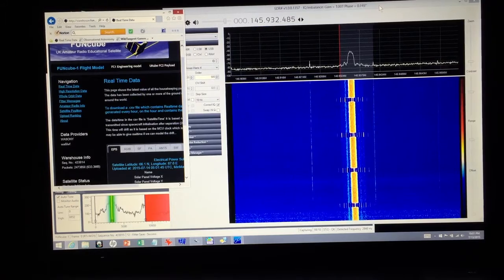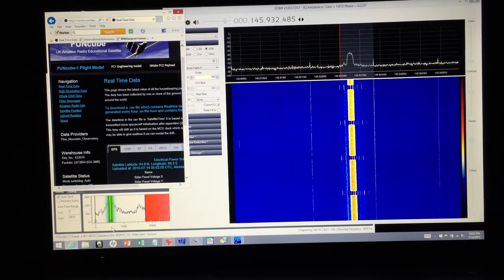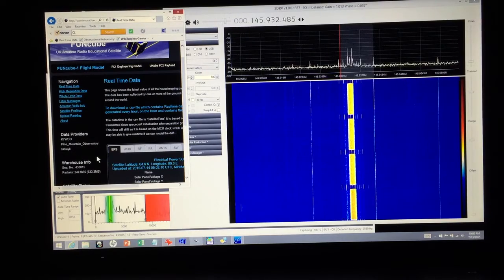So the tones will get down to their standard 2400 hertz, and we can see over here in the Decode that it's tracking very nicely. The software does a great job of tracking the signal and decoding. Here up in the data warehouse, we can see that we're the only listener right now that contributed to this packet. Now we're joined by these other 2 receiving stations.